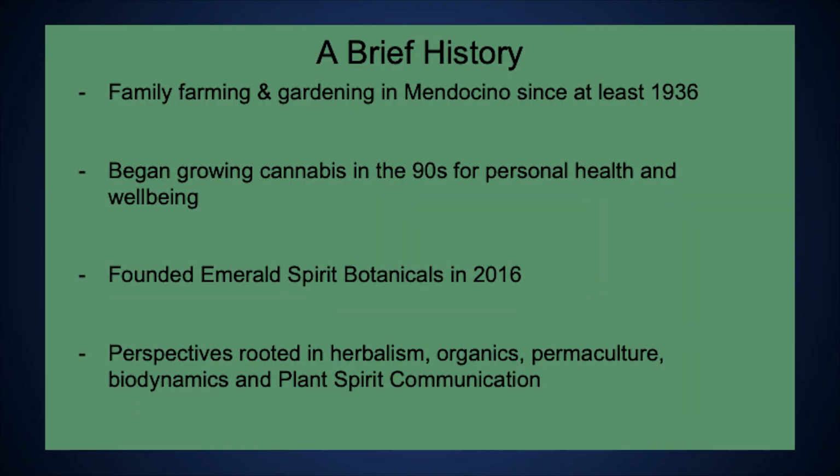A brief history of who we are and where we come from. My family has been farming and gardening since 1936 in Mendocino County. We may even go back further than that. My first family members came to Willits in the 1800s, but it was not clear if they had a farm or a garden.